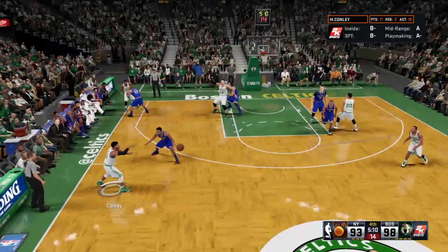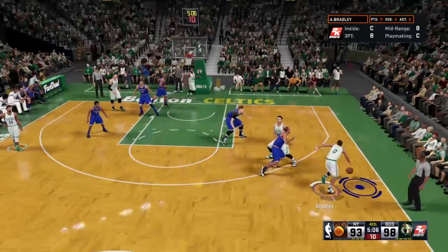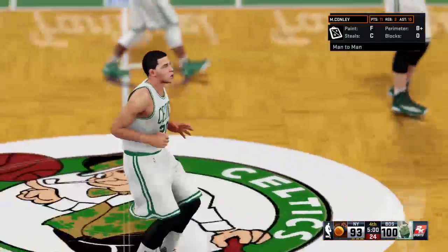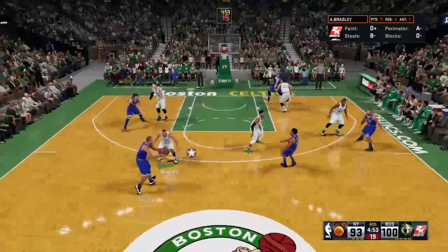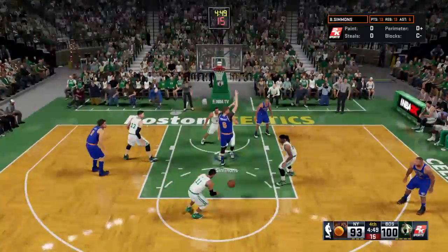Outside Conley. Kicks to Bradley. Here's the screen. He feeds it to Simmons. And again, it's Boston converted. A lot of space right there to get that shot off. Not a very good job of the defender getting over the top of that screen in that particular play. Pass to Porzingis. It's tipped.